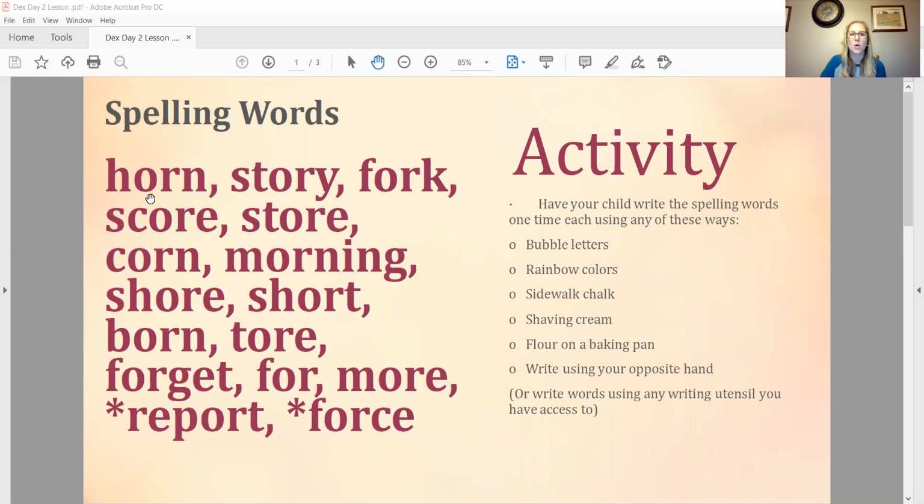Here we go. Horn, story, fork, score, store, corn, morning, shore, short, born, tore, forget, for, more. Your challenge words are report, force.